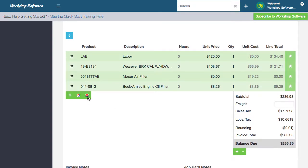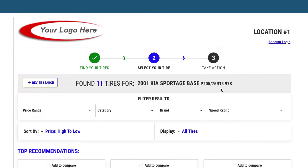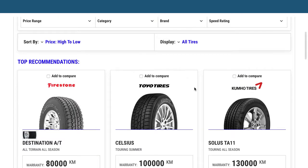If we scroll down, this button here is the TireConnect button. This now jumps into the actual TireConnect program, and it will search for all of the tires specific to this particular make and model of vehicle. It needs to search its database, which just takes a few seconds. And then it comes up with some top recommendations.